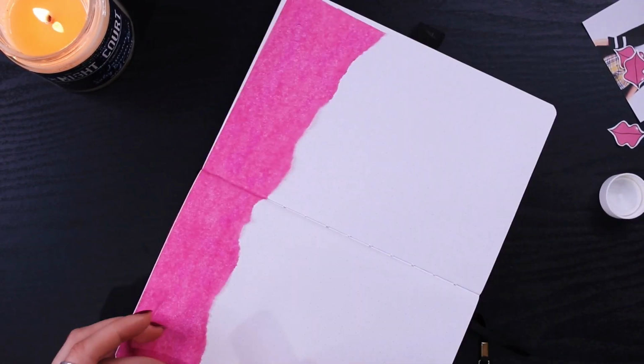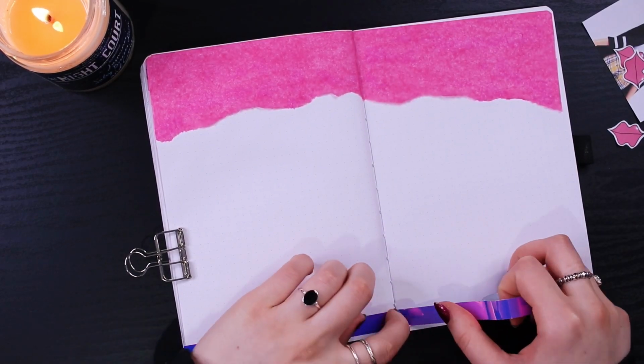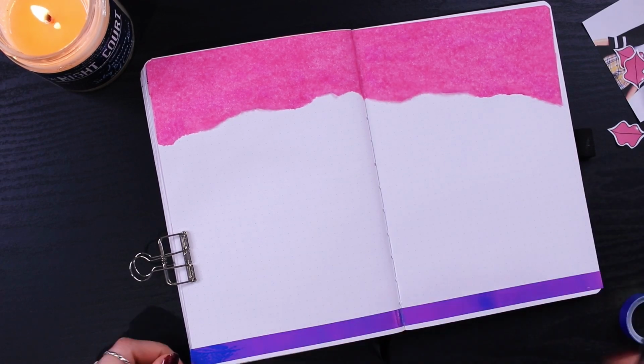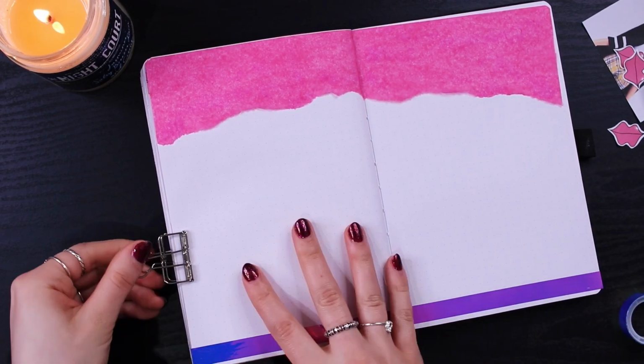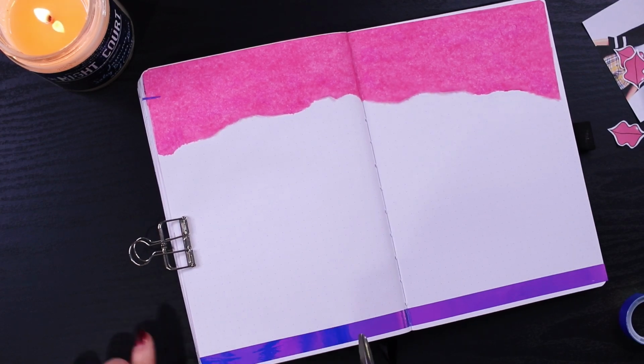Okay, so now I'm working on my days read spread. This is where I track every day that I read physically and every day that I listen to an audiobook. So once again, I just put that pink crepe paper and I didn't line it up quite right, so it's a bit off on the right hand side, but it's fine. And then I use the same washi tape below.